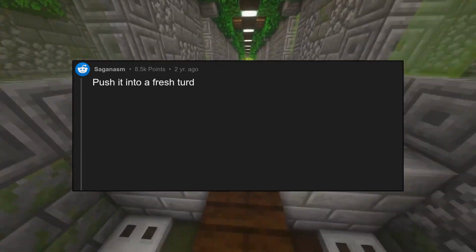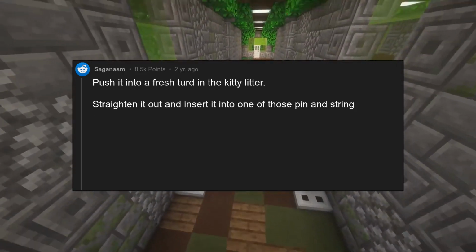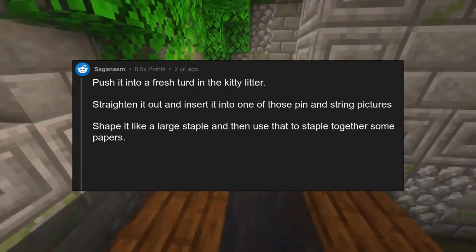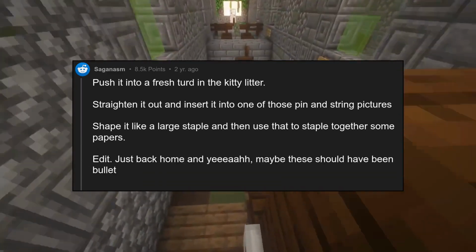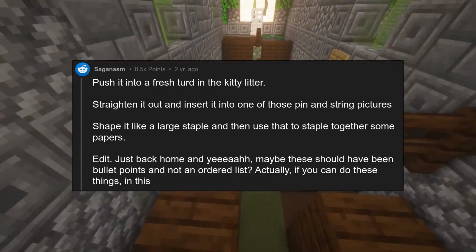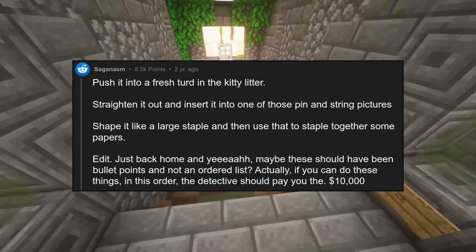Push it into a fresh turd in the kitty litter. Straighten it out and insert it into one of those pin and string pictures, shape it like a large staple and then use that to staple together some papers. Edit. Just back home and yeah, maybe these should have been bullet points and not an ordered list? Actually, if you can do these things, in this order, the detective should pay you the $10,000.